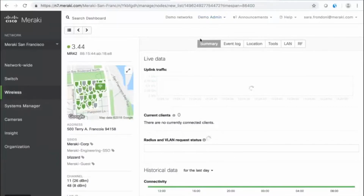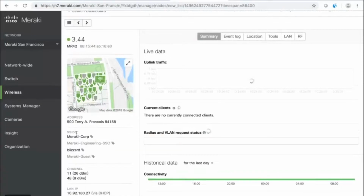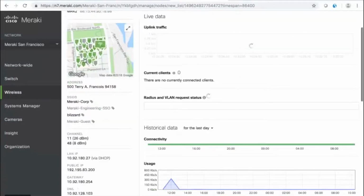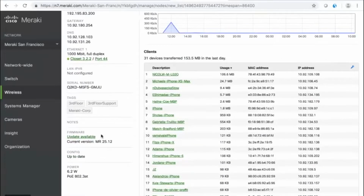So this is one of the access points that is located in the building. We're looking at an MR42 here. These are the different SSIDs that are associated, or that's broadcast. This AP is broadcasting at the moment. We can see the MAC address, the model of this AP. As we continue going down here, we can see which switch and which port this AP is connected to, and we can easily click into that switch and port. We can see if there's any kind of firmware that we need to update on this access point.